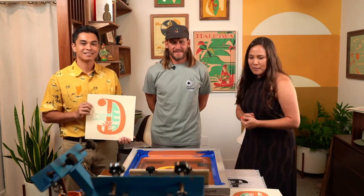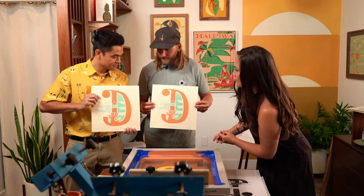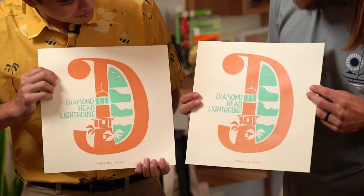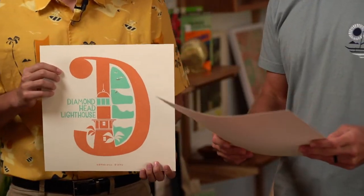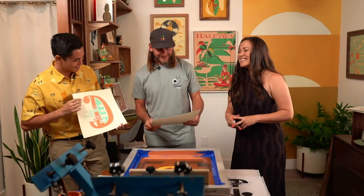Great. So why don't we compare the two prints here? Let's get it real close. I don't know. I feel like they're both just really perfect. Looks pretty solid. All right. Well, Nick, I guess you're both winners. Everybody's a winner here today. The ink cooperated for us today. Nice work. Yeah. Oh, thank you.